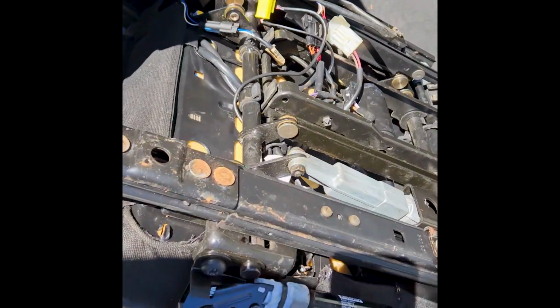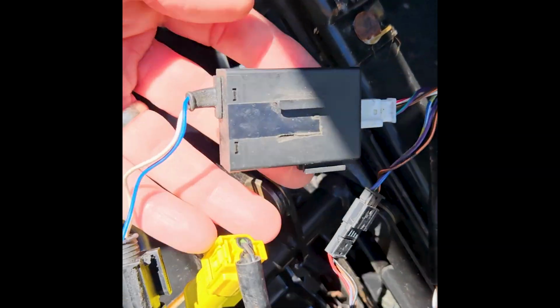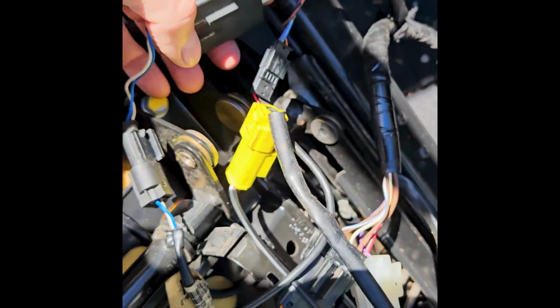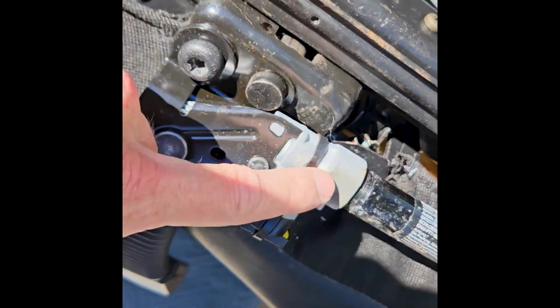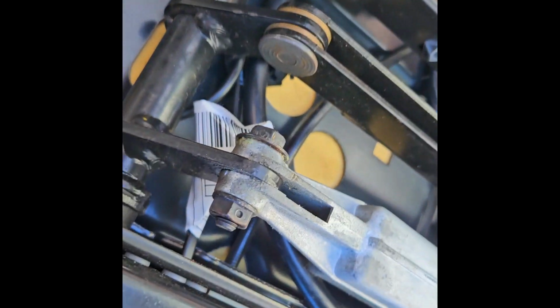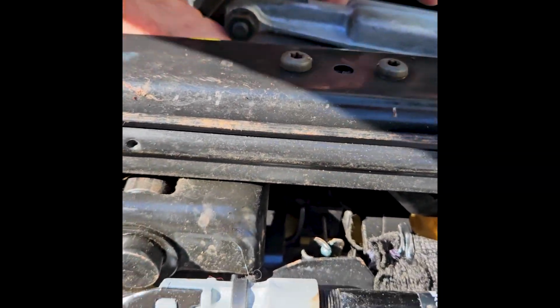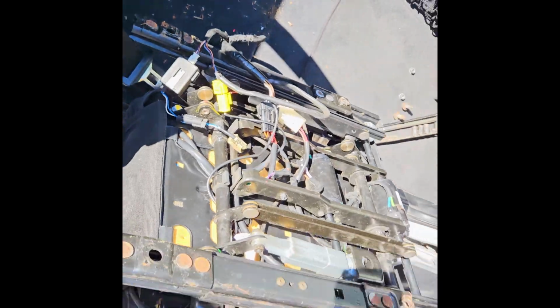Now, let's take a look for these line sensors. Now, I don't see a side impact sensor, but someone said that does not look like the sensor. I was thinking maybe it was these old seatbelt tensioners, but I don't think so. So I'm going to do a little more research and figure out where this side impact sensor is, whether it's in the seat or if it's actually in the door sill itself.